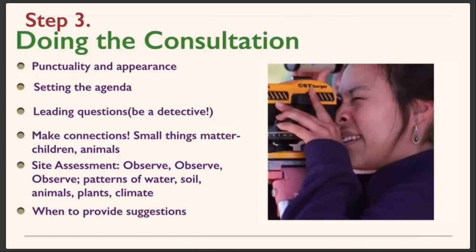And then when are you going to provide suggestions? Near the end, once you've done all your leading questions, you've had that big client intake, you know about their goals, their dreams, you've learned about them as people, you've had time to observe the site, observe the patterns. Now's the time to make suggestions.